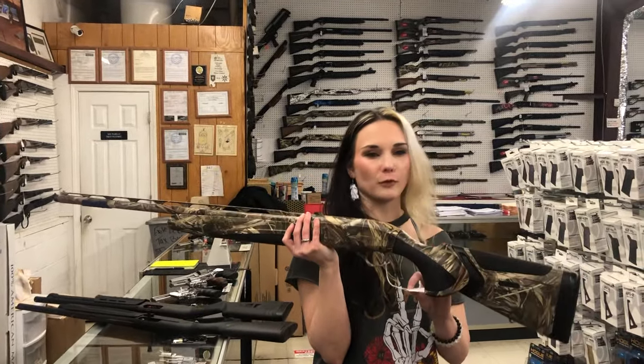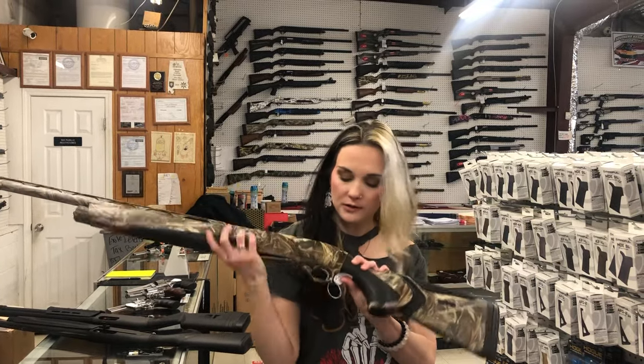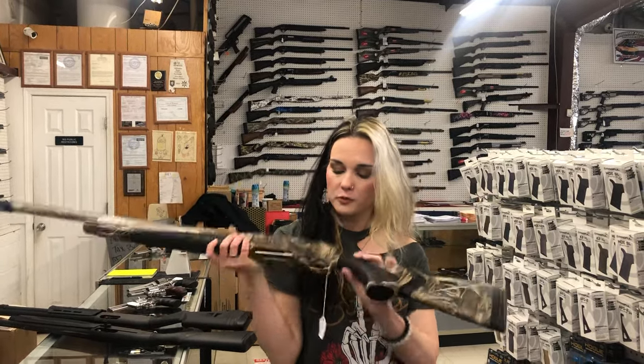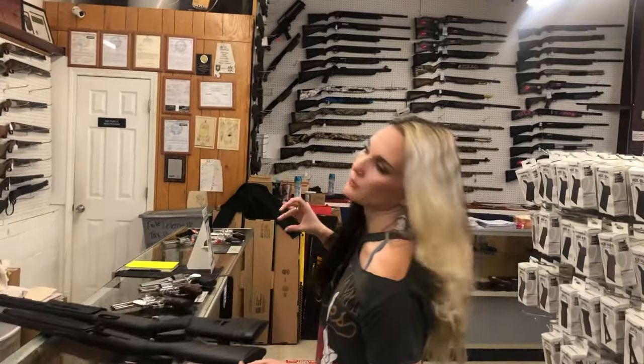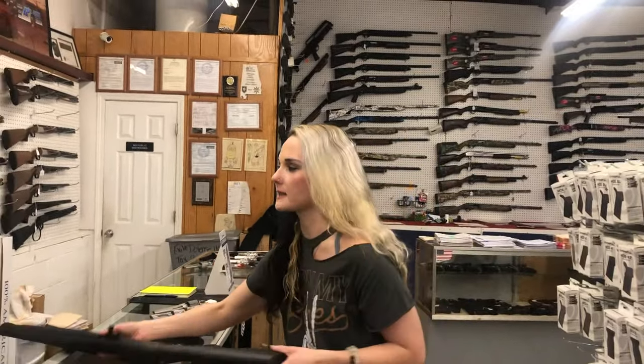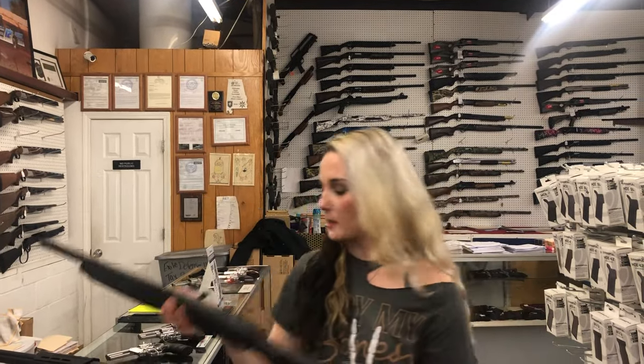Beretta A400 Extreme Plus with the kickoff stock. I've got pretty well every camo known to man in stock on these. This one is going to be what looks like Max 7. Nope, True Timber. She's gonna be 1620. I've got True Timber, Bottomland, Dirt, the Marshes. Pretty much everything is here. Beretta 1301 Competition, she's gonna be 1100.